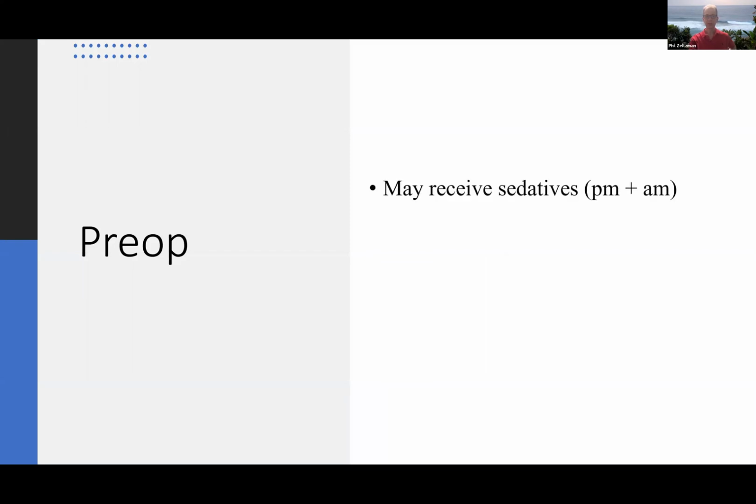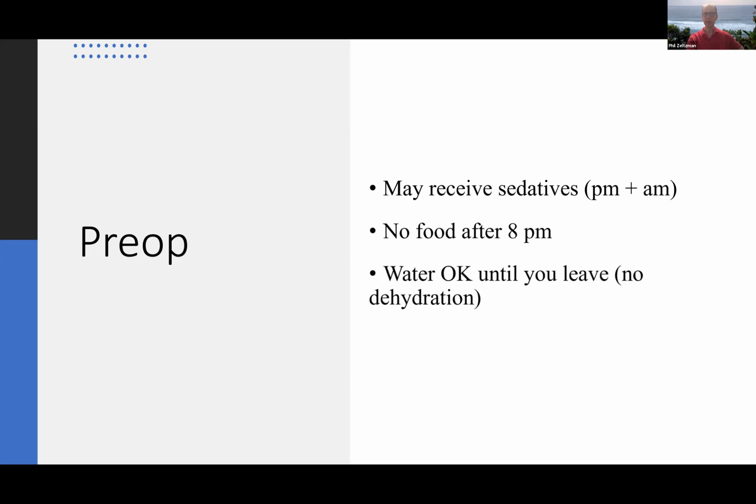Before surgery, we will typically ask your vet to provide a sedative to give the night before and the morning of, to make your kitty happier and less stressed out, and also to decrease the amount of anesthesia. Typically, there's no food after 8 p.m. However, it's very important to offer water so that your kitty is not dehydrated, especially before anesthesia.